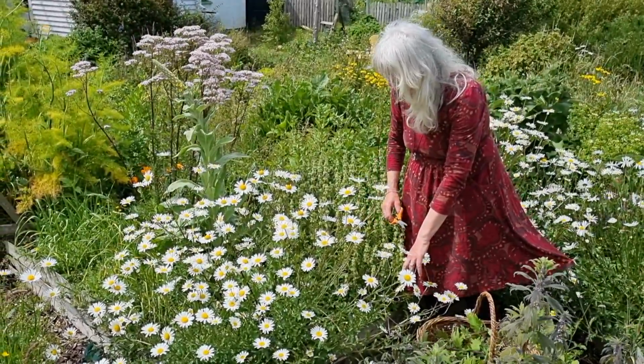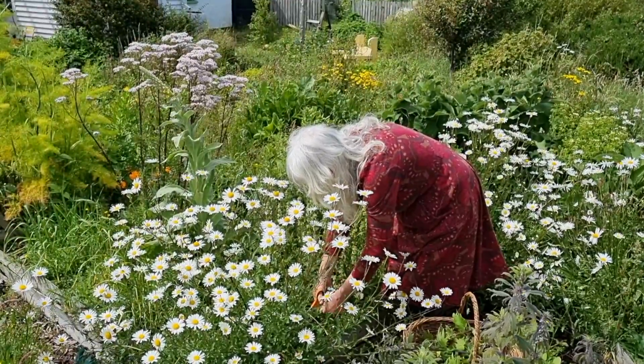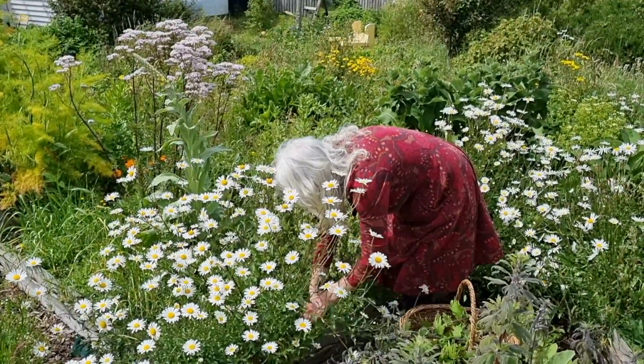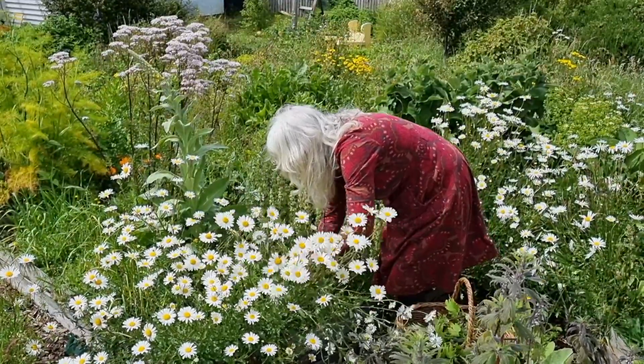And it hasn't flowered yet, so I'm not going to take any at the moment, but I want to be able to see it, and I want the light to get to it. So I'm going to take these big daisies out.